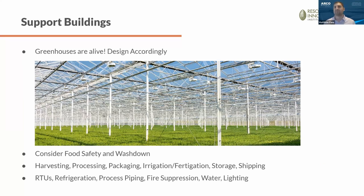One of the things I've learned being a student of this industry over the past few years is that when you see your first greenhouse start operating, it's almost like it's alive. It lives, it breathes, it transfers heat and humidity, almost like the human body or the plant. It has its own characteristics depending on where it's built, what materials it's made out of, and what it's growing. So if you look at it through that lens, you just need to design accordingly. You can't assume it's going to be a static environment, or that everything is going to remain in place and not shift over time.